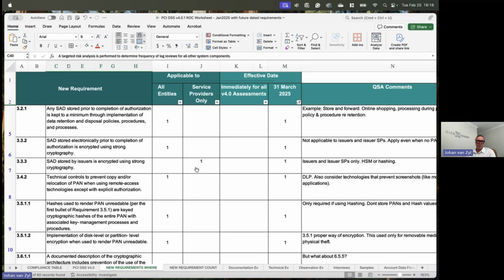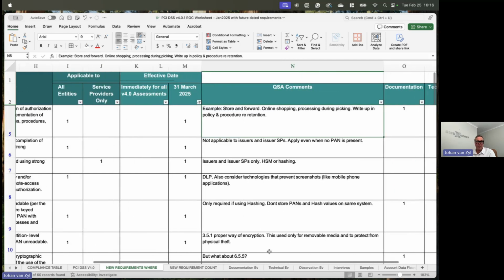Here we start with requirement 3.2.1, which is to do with the storage of sensitive authentication data prior to completion of the transaction. Examples would be people with online shopping where they store the card data and the sensitive authentication data until the evening before when they pick the goods, and they then only process the customer's card.